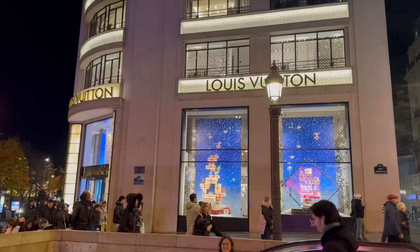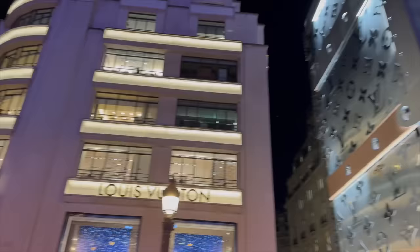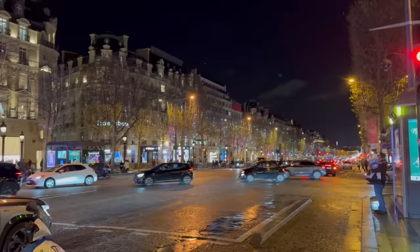So guys, we just finished at the flagship Louis Vuitton store. It is huge and they had so many beautiful exclusive pieces. I'm so glad we saw some really incredible ones and I had the chance to show you as well. But then we're outside and I wanted to show you this massive trunk next to the flagship boutique. And look how beautiful it is. And especially at night, you can see it even better because it lights up. And then look at all the sparkly trees down the road.